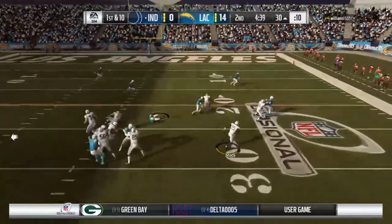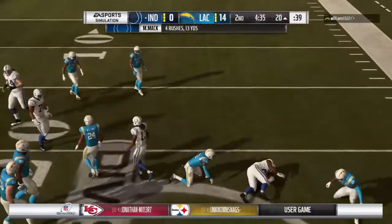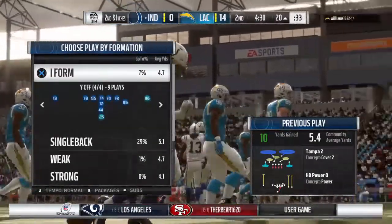And they'll try the ground game here with the running back. And he's able to get it to the edge of the red zone at the 20-yard line. It'll be a pickup of 10 yards. And that'll make it 2nd and a foot or so.